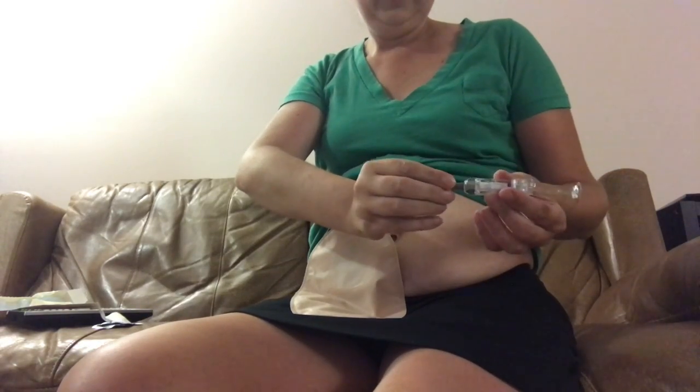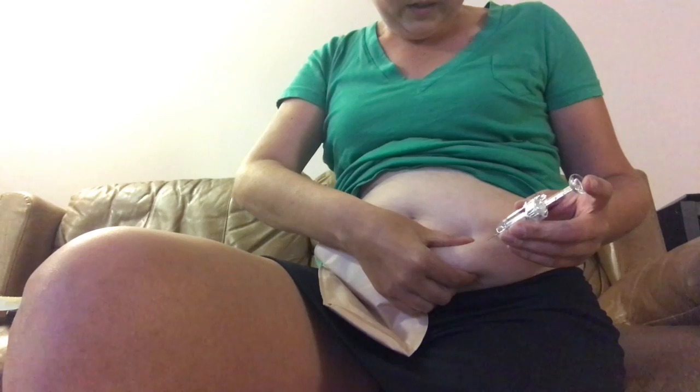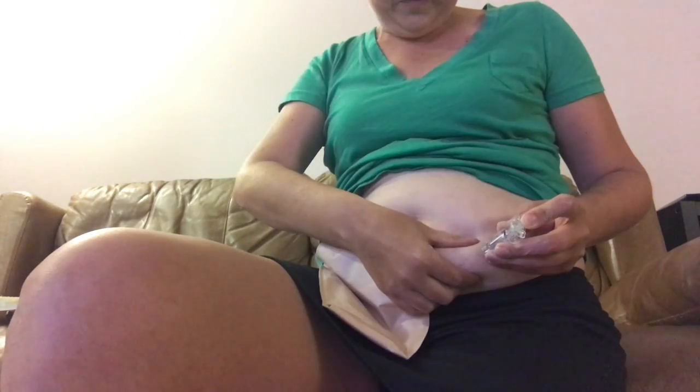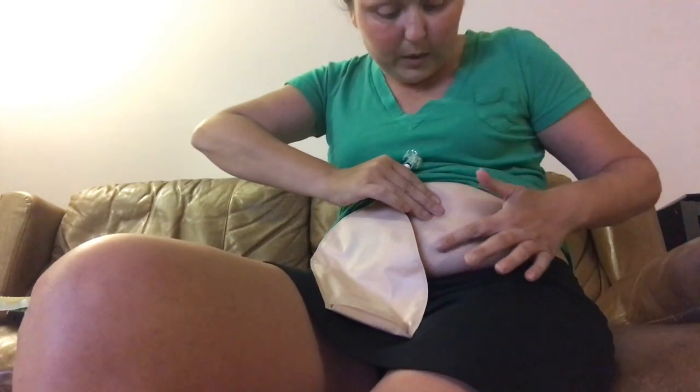So, we pull that little guy off, and I don't know why this is awkward, but alright, so here we go. I think you guys can see okay. You just pinch and go. And then slowly push the plunger all the way down. It's really cool. It clicks and retracts. So I don't know if you can tell there, but the needle is not even exposed at all. So they're cool little syringes. I like them. But yeah, I don't think I've really bled.